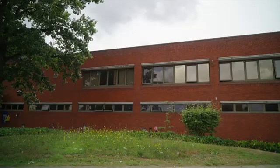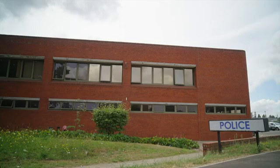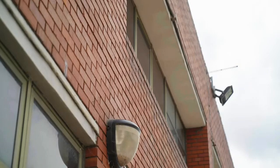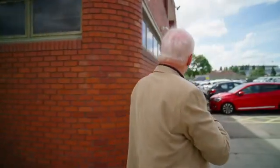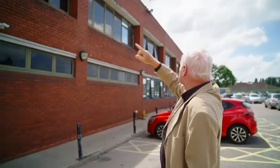This is the police station that John Dickinson was brought to. In 1980, he would have been brought in to the cell block. He was held there for several days of interviews. The interview room where he was interviewed was upstairs, on the other side of the upper windows, which was the CID office, and the interview rooms at the side.